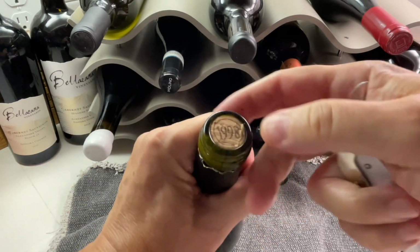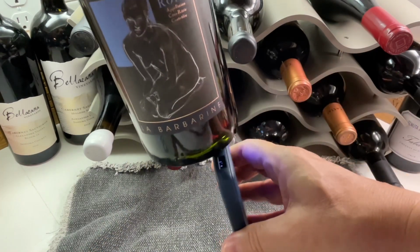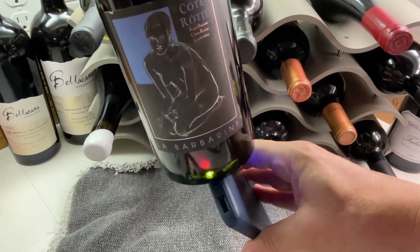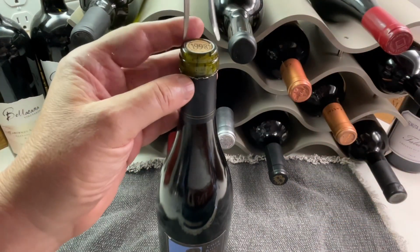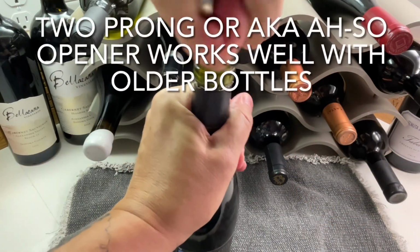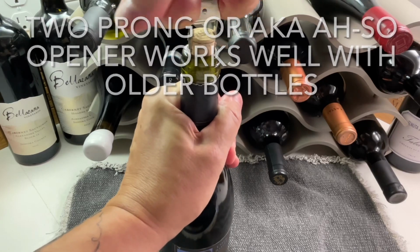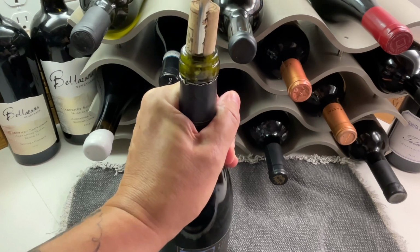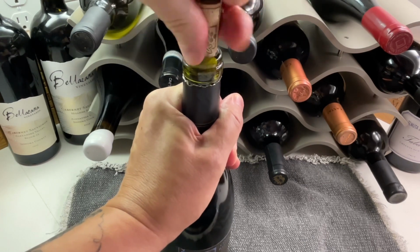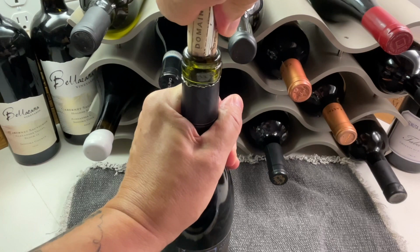Also, shine a bright light up into the base of the bottle. It'll allow you to have a clean line of sight to any sediment that could be in the wine. This one has very little, therefore I won't be decanting it. If the cork feels a bit soft or spongy, which is very common with older bottles, use the two-prong or so-called ASO cork puller. This one feels sound, but just to play it safe, I'll use the two-prong.